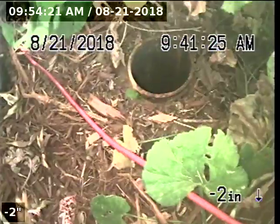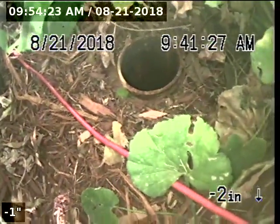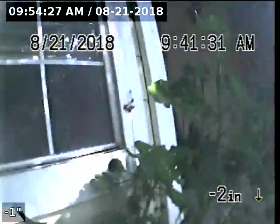Express Sewer and Drain, we're at 9467 Crowell Drive, performing a TBI inspection through a two-way cleanout. This two-way cleanout is located just to the left of the front door, right in front of a window.